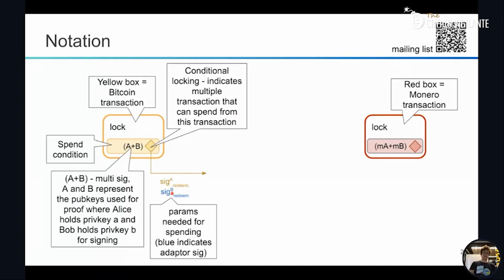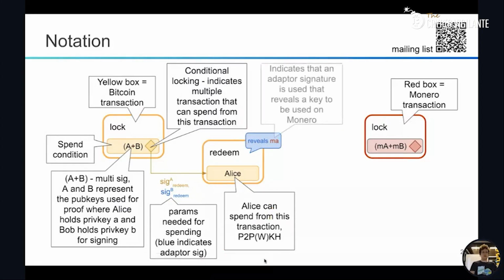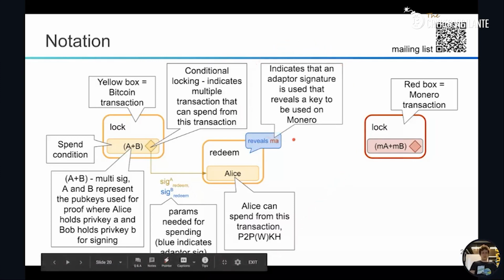Here you have two signatures that are required to spend from this transaction, in this case being sig A redeem and sig B redeem, where sig B redeem is actually an adapter signature that would reveal a secret. One can see that here. This transaction, spending from the lock transaction, would actually give Alice the money, a final transaction where only Alice is able to spend from afterwards. Through the adapter signature here, we would reveal a part of a key that can then be used for Monero. And this transaction is a normal pay-to-public-witness-key-hash if you use addresses like that. So this indicates that something is revealed through the adapter signature.